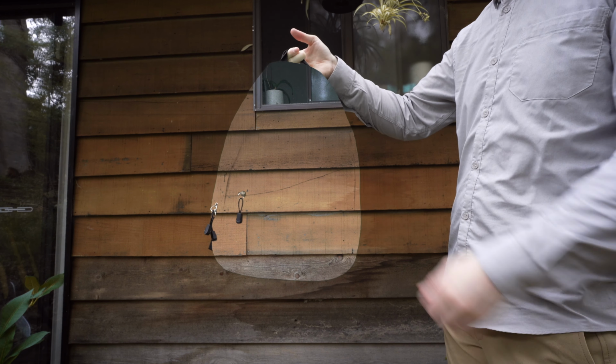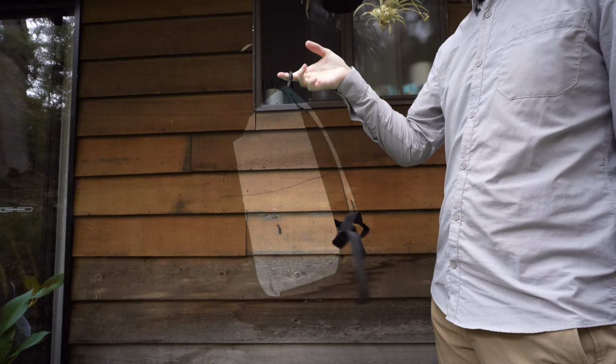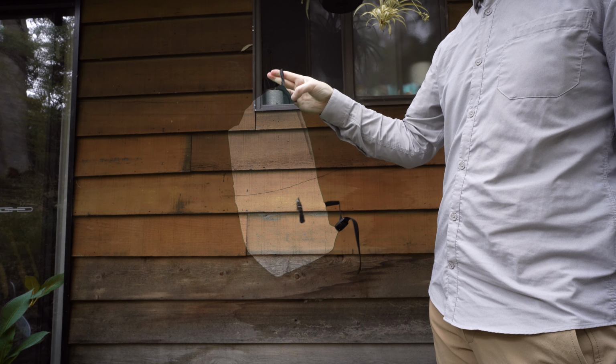Overall, this is one of the best bags that I've ever looked at, and I think it really is worth checking out if you're in the market for traveling without any weight and very inconspicuously.